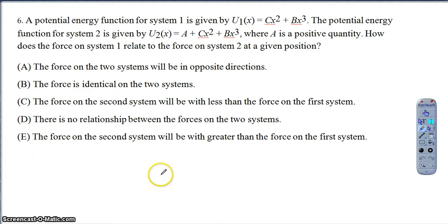Okay, so question 6 here is definitely a good one to get comfortable with. So they give us two potential energy functions, right? And then they ask us, how do the forces of the systems compare? Well, the important thing here is if they give me a potential energy in terms of x, so they define my potential energy with respect to x.